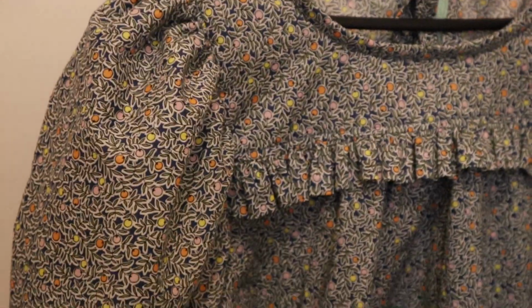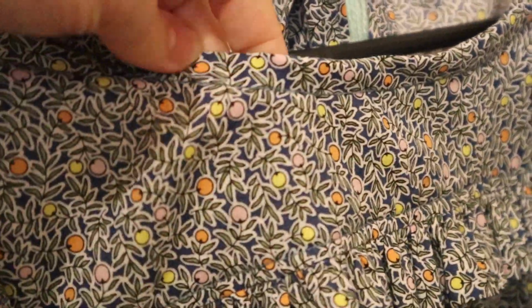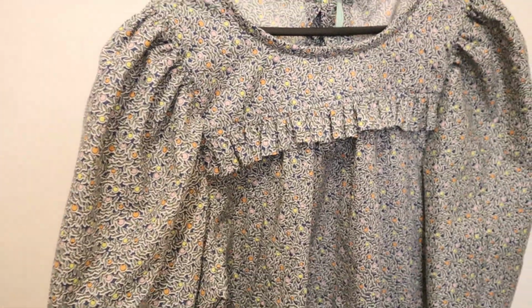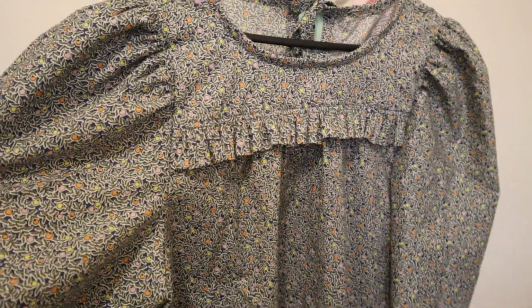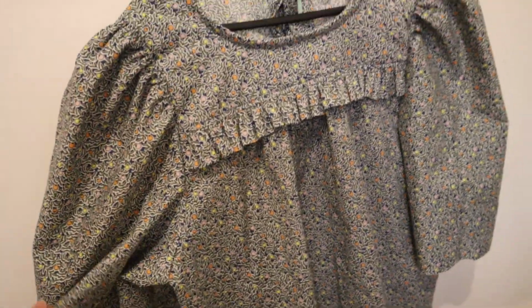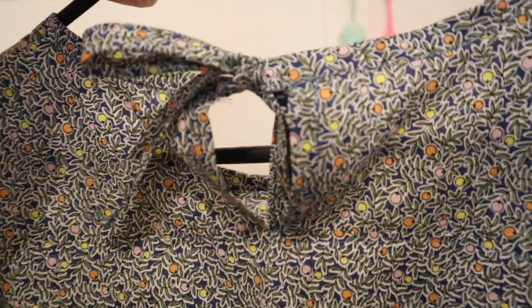I know I said I was going to wait until tomorrow, but I got a bit eager once I'd done the bias binding around the edge. So I've put the sleeves in as well, and they're looking fabulous. I'm yet to try it on. I'm going to wait until tomorrow to do that, but yeah, sleeves are in, bias is done. I'll show you the back. How cute. It's come on really nicely.